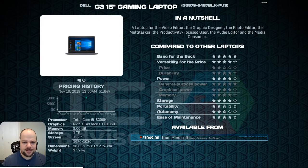Also, I added this laptop yesterday, because it's always a little bit challenging to find a gaming laptop around the $1,000 range. So I wanted to add another in there, and it doesn't bring anything new to the table really, except that it's another option. So whenever this thing gets a discount next, we'll know about it.